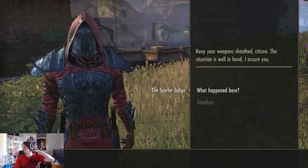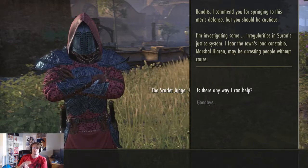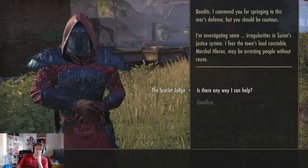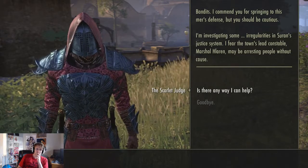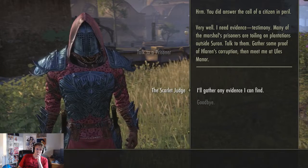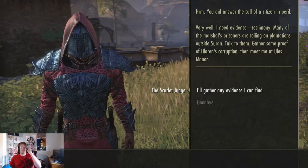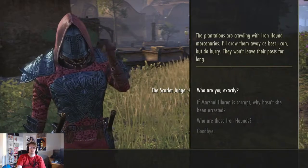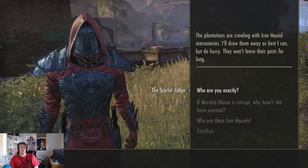Keep your weapons sheathed, citizen. The situation is well in hand, I assure you. Bandits. I commend you for springing to this mayor's defense, but you should be cautious. I'm investigating some irregularities in Suran's justice system. I fear the town's lead constable, Marshal Hularan, may be arresting people without cause. You did answer the call of a citizen in peril. Very well. I need evidence, testimony. Many of the Marshal's prisoners are toiling on plantations outside Suran. Talk to them. Gather some proof of Hularan's corruption. Then meet me at Ula's manor. The plantations are crawling with iron-helmed mercenaries. I'll draw them away as best I can, but do hurry. They won't leave their posts for long.